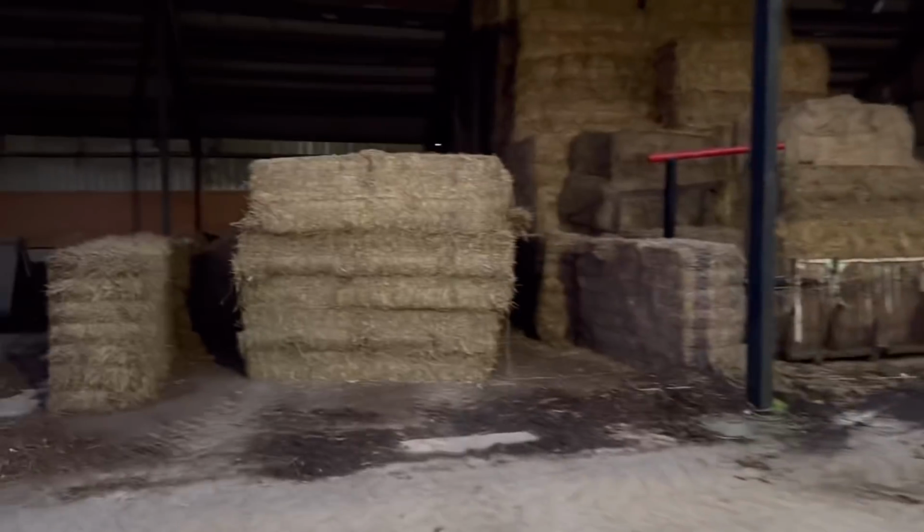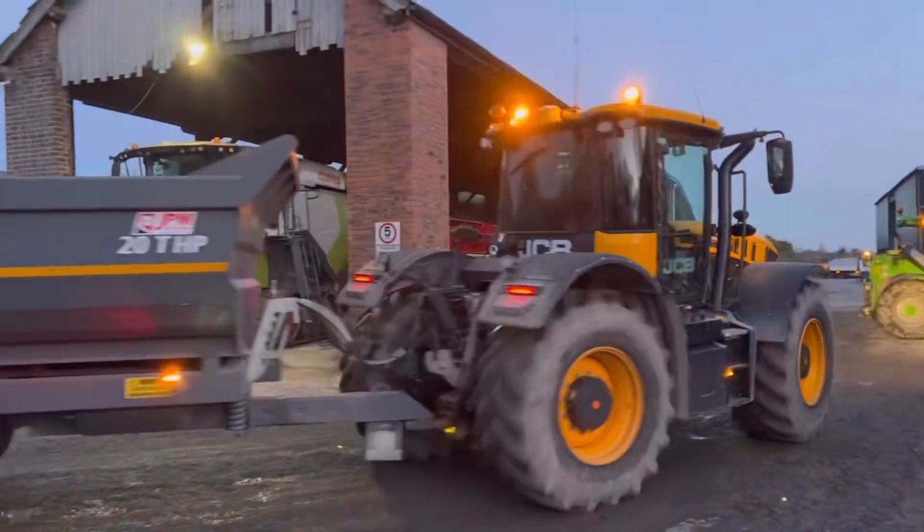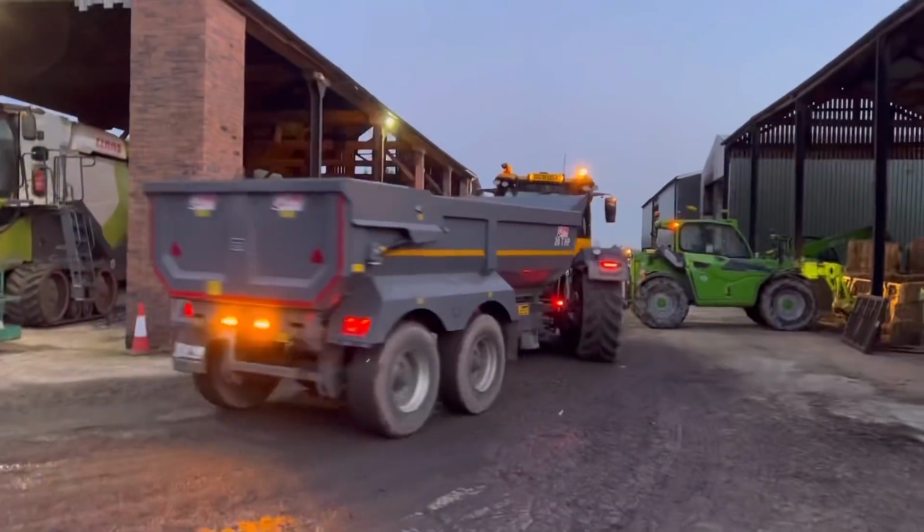I'm just moving a bit of straw around the yard. Spikes. Andrew's just got Nick's trailer on it, had a bit of scrapping, so just tip that out of the way.